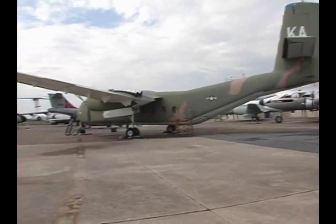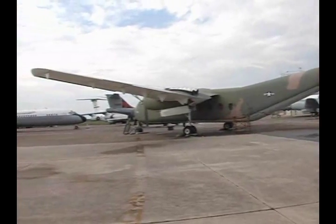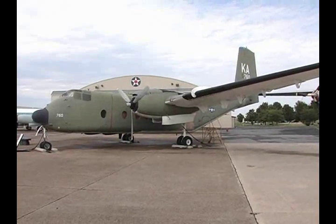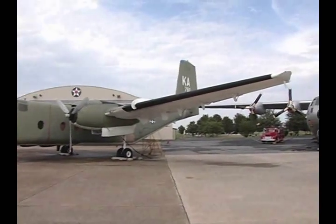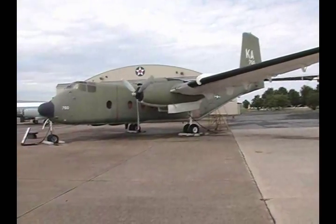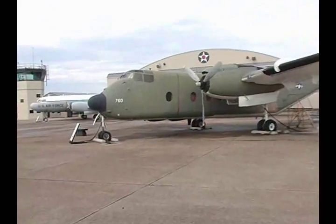Its purpose was to replace the old C-47 because it's a twin-engine airplane. It's made to take off and land from unimproved runways. It's made to be rugged and dependable, and it was all those things, but it never did replace the C-47. There are still C-47s flying all over the world, and all the C-7s are now retired.